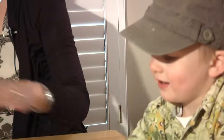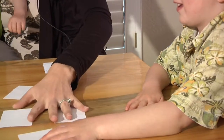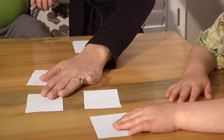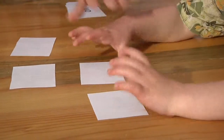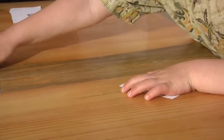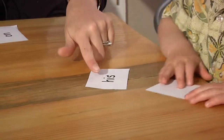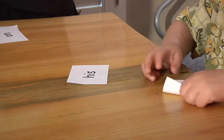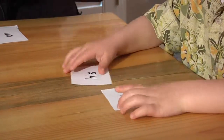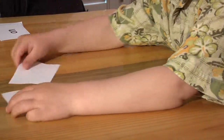Two more that match. Let's mix them up a little bit. Okay, perfect. Yeah, go ahead. Maybe this one and this one? Let's see. Ooh, what word is that? What sound does that make? His. And with. With, good job. His and with. Do those match? No. No, flip them back over.